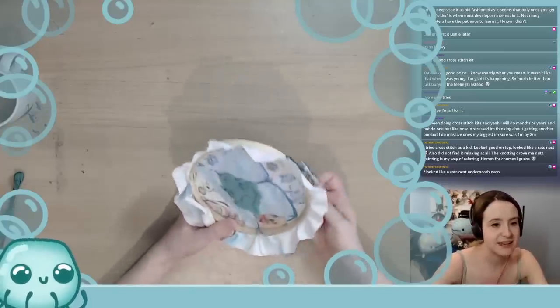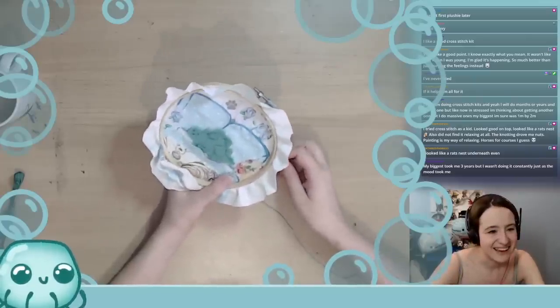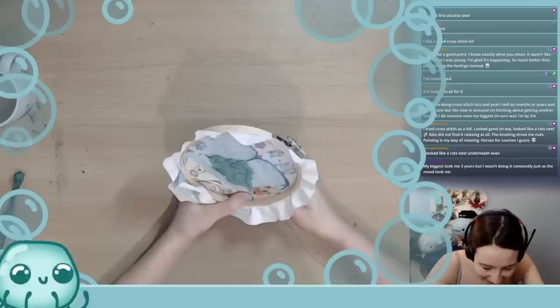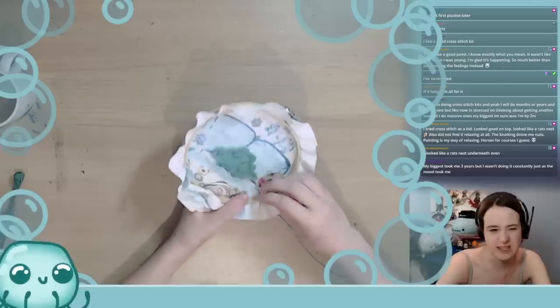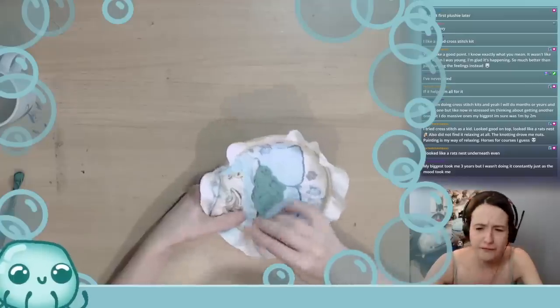I tried cross stitch as a kid, looking good on top, looking like a rat's nest, yeah. Oh dear, I did not find relaxed at all. The knotting drove me nuts. Painting is my way of relaxing. Hell yeah, different strokes for different folks. I think it's a good one to try if you're curious, but it's definitely not for everyone, you know? Well, then no art form is for everyone.